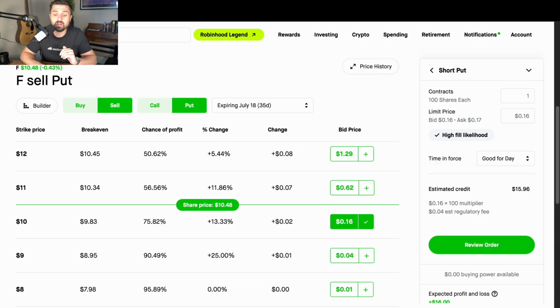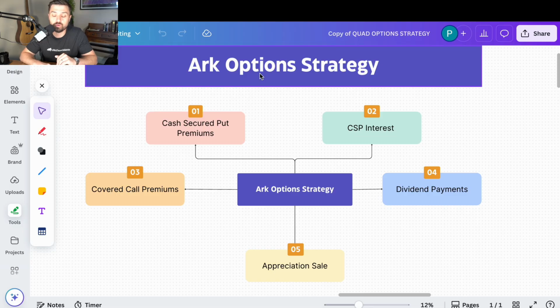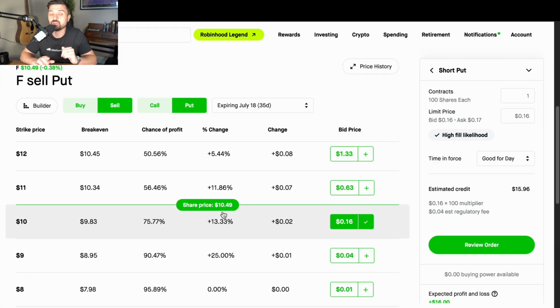So let's talk about the risks of this strategy, right? Of the cash secured put. Well, we locked up $1,000, right? For 35 days. We're going to be earning interest on that money already. Now, you're not going to earn interest on Robinhood here. I use Robinhood here on the channel for education because all of you love to use Robinhood, but there are way better options out there for you to actually earn interest when your money is locked up.